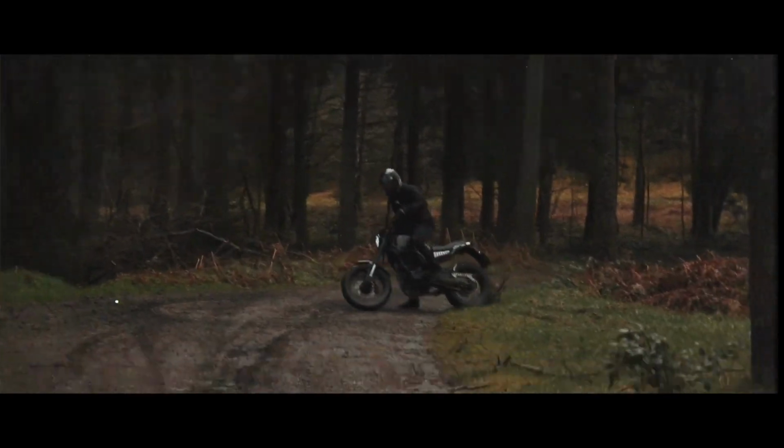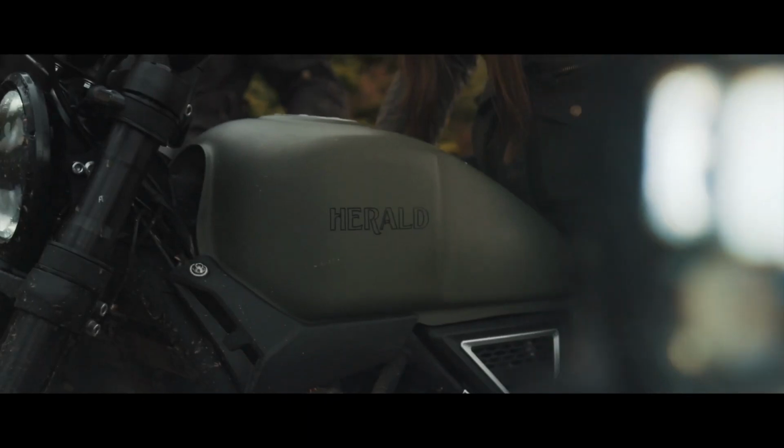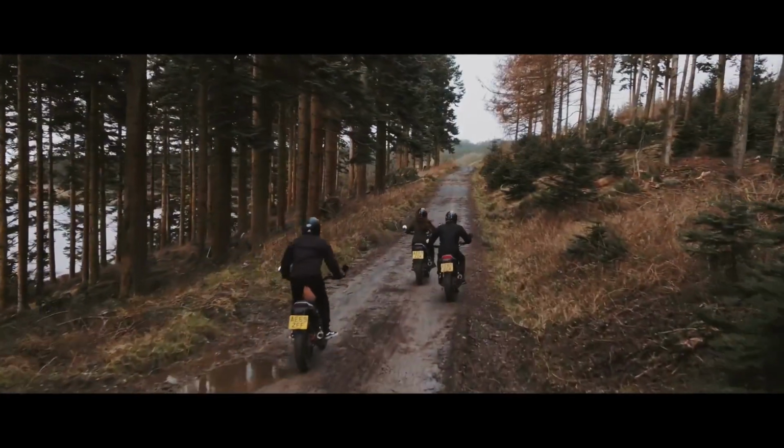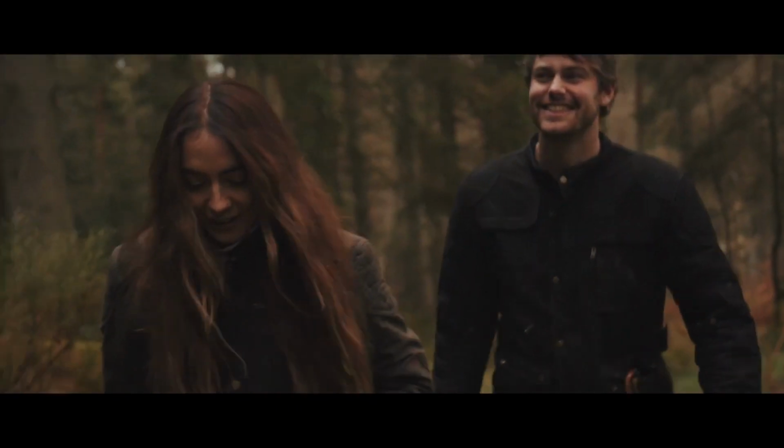That's my number one problem with the current Bonneville range from Triumph. They're bulky, you know, they're kind of thick looking, and I like how sleek the older Triumphs are. This bike really does look like an old British bike, and one of my favorite aspects is that pea shooter exhaust. I just think it looks awesome on this bike.